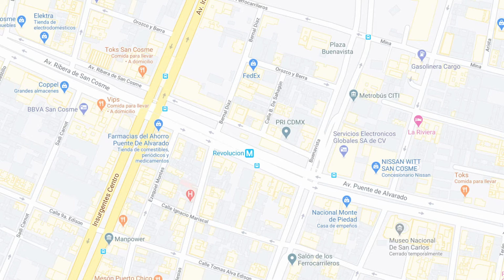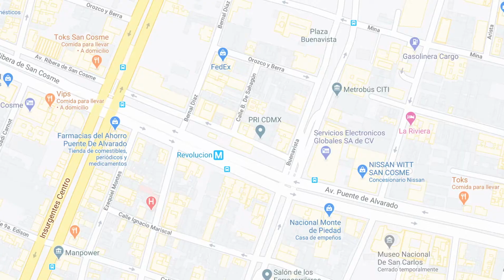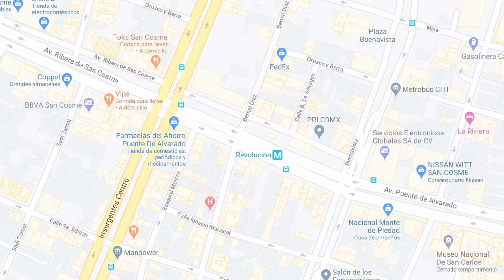But look, we're already way out on the causeway. Hernán Cortés took great interest in rewarding his loyalists with properties that would have started already to spring up here in the 16th century. Once we cross the Insurgentes Avenue, we're in the town of San Cosme.